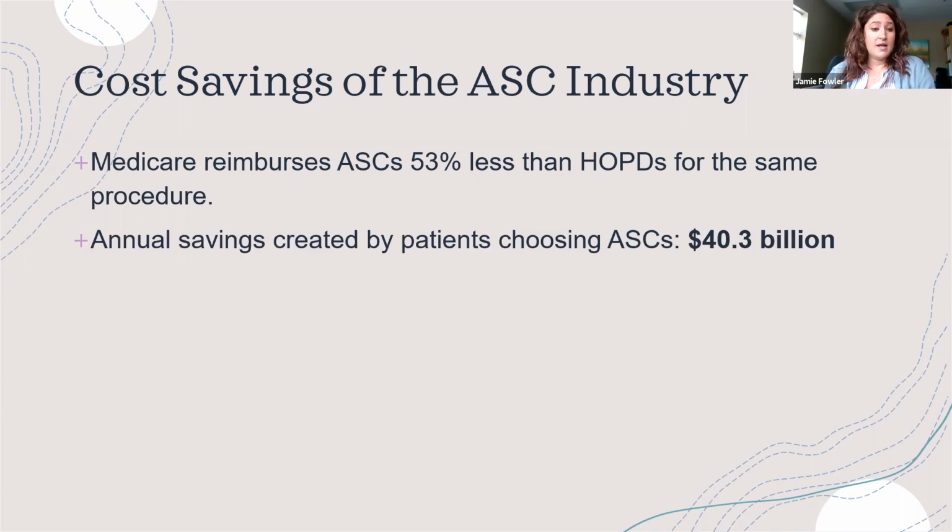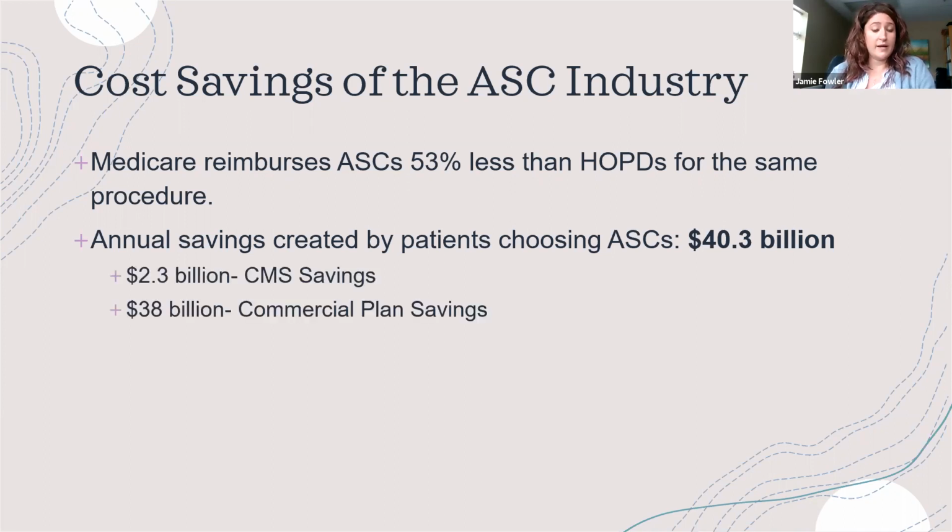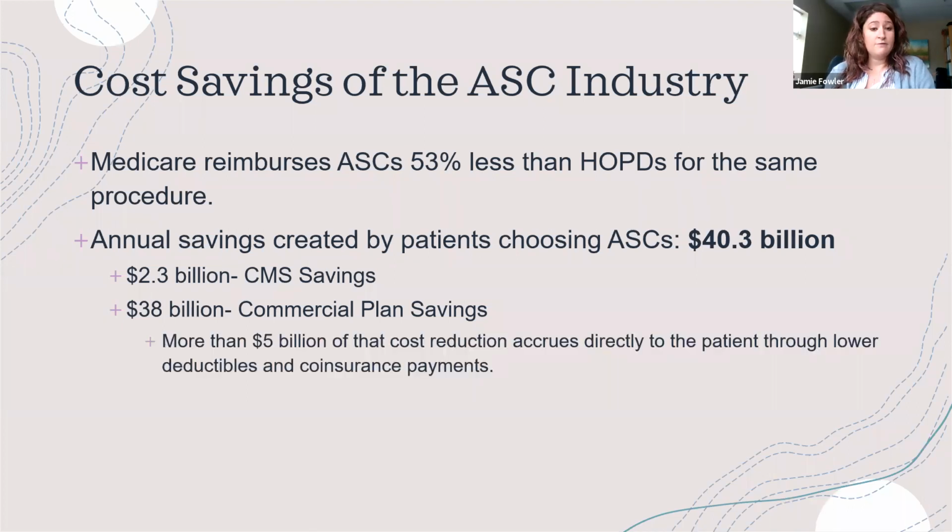There's an annual savings that's created by patients currently when they choose to use an ASC that equates to about $40.3 billion a year. And if we break that down a little bit, $2.3 billion is within CMS, and then $38 billion is with commercial plans. And then even further, if we take a look at those commercial plans, more than $5 billion of that $38 billion cost reduction accrues directly to the patient through lower deductibles and coinsurance payments.